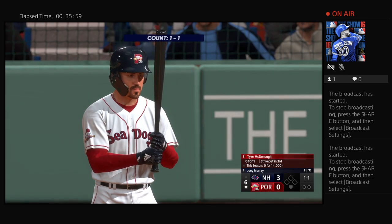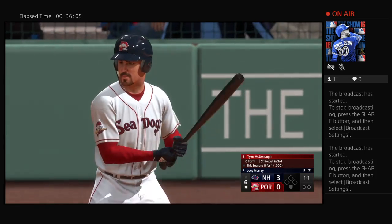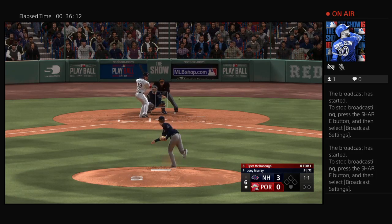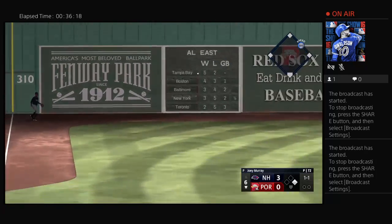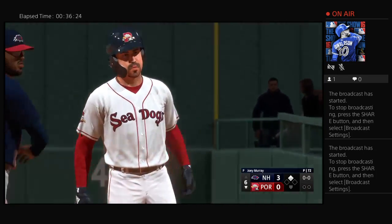Back here at Fenway, here's the center fielder, Tyler McDonough. On the ground to the left. Could be extra bases. And that one's going to get into the corner. Throws to second. Not in time. He's got a double. Everything came together perfectly for him right there.